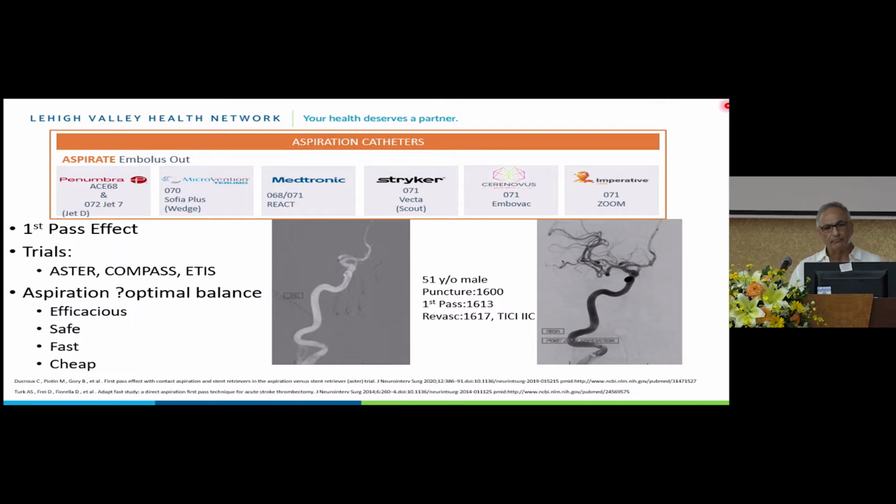Here's a patient with a middle cerebral artery occlusion. I think I'm just going to talk about it. There's a middle cerebral artery occlusion at its origin. It's a 51-year-old male. We puncture at 1600 hours, and we do a single pass. I think this was a Jet 7 aspiration catheter, and 17 minutes later from puncture, we have recanalization. So, you know, this patient did very well, and we're starting to see the power of this technique in both of its speed and its efficacy.